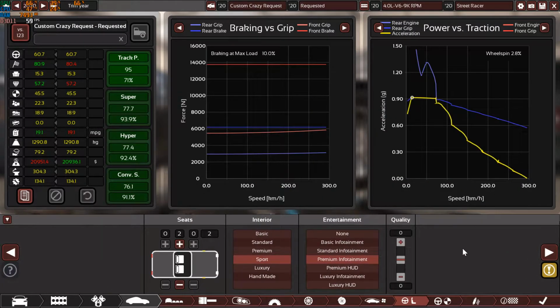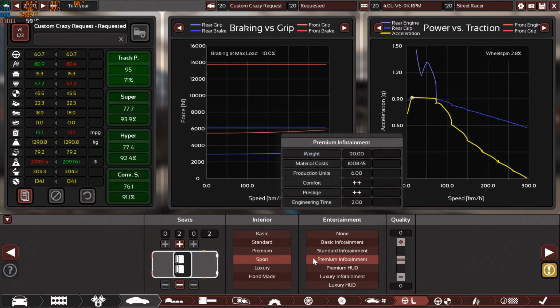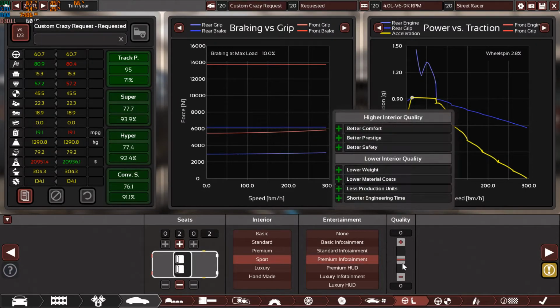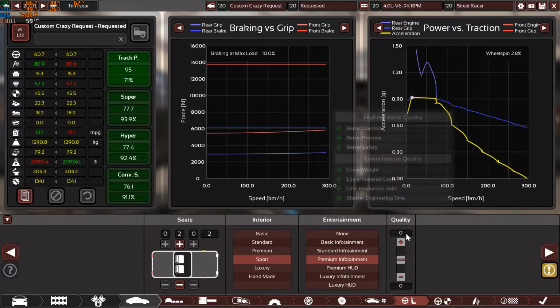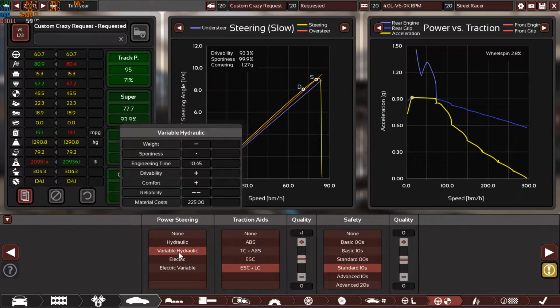We have two seats, sport interior, because well, it's similar to premium, but it's much lighter. It's made from aluminium, Alcantara, and much lighter materials. Premium infotainment, that's what we wanted, Mr. David. Zero quality on the interior, because more quality will make it much heavier, and I don't want a heavy car. Variable hydraulic.